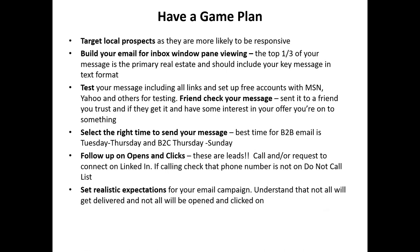I said, well, that's 10 more opens than you had an hour ago, and that's 2 more clicks than you had an hour ago. That's progress. That's the way you have to measure things with email and with marketing in general. So you have to be realistic and say that's a good thing.